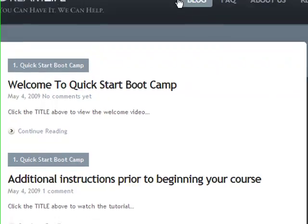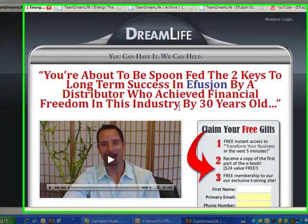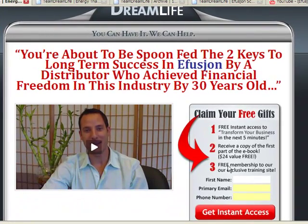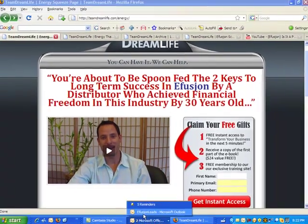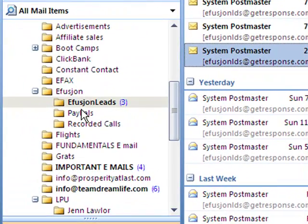So anyway, we give a free membership to that, and we give it all for just completing this form that you see over here. Now, when they complete this form, here's what happens. Take a look at my Outlook over here, and you'll see right in front of you where I'm pointing, it says eFusion Leads.